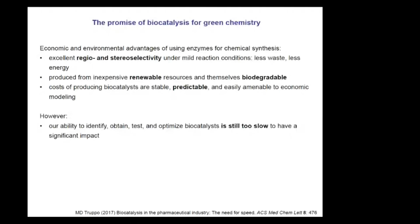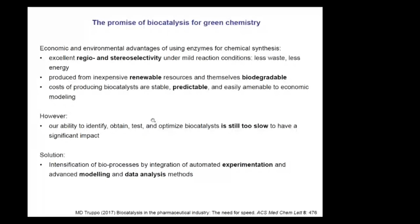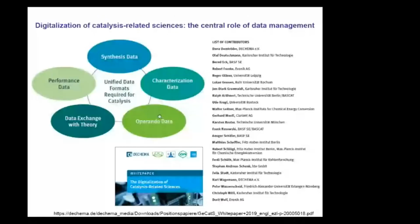However, despite our ability to do this research, and despite many breakthroughs, there are still few industrial processes which are based on biocatalysis. And the reason is that our ability to develop biocatalytic processes is still too slow. The bottleneck can be overcome by improving bioprocess development, by integrating modeling and novel data analysis methods, such as machine learning, with more automated experimentation.